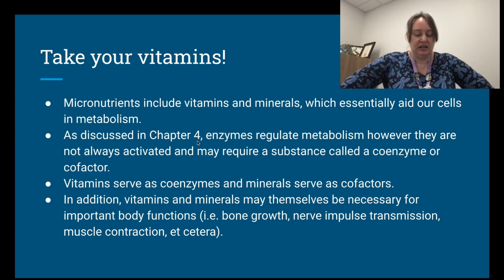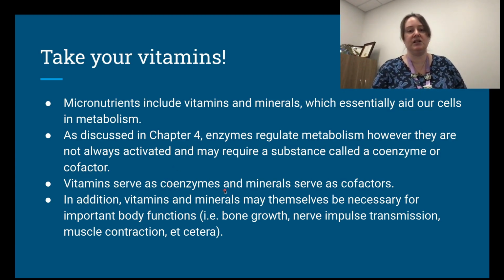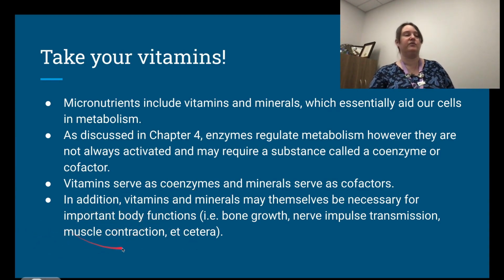Basically, vitamins can control our enzymes. They serve as coenzymes, and minerals as cofactors, which regulate whether the enzyme is turned on or off, which controls entire cascades of reactions in your body. In addition, vitamins and minerals may themselves be necessary for important body functions like bone growth, nerve impulse transmission, muscle contraction, etc. We talked about this, especially calcium for muscle contraction.